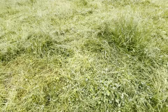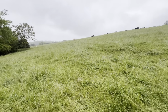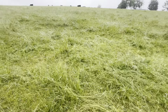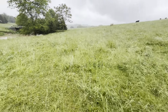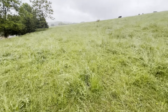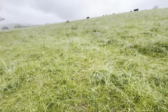Bust all the clover out here that's fixing nitrogen, which this field and the one across the road was broadcasted as part of a conservation stewardship program I'm in. I did that not this past winter, but the winter before, broadcasted it, red and white clover. And it looks good this year.